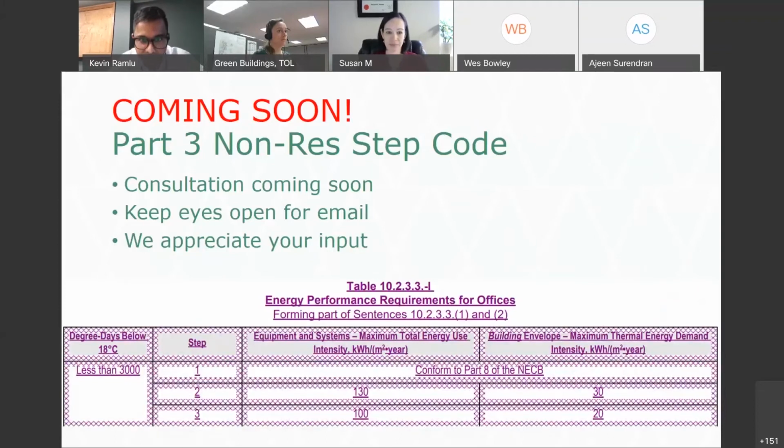Alert coming soon. This should be on everybody's radar. The Township of Langley is exploring adopting step code for Part 3 non-residential buildings. Currently, only residential buildings are regulated by step code here at the Township, but we're exploring this. Consultation is coming soon. Please keep your eyes open for any correspondence that's asking for feedback. We really appreciate your input while we develop our non-residential step code schedule.